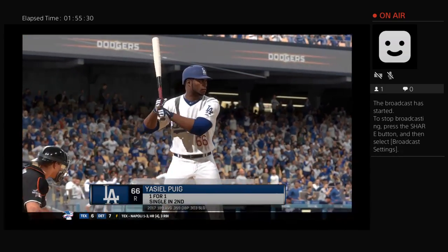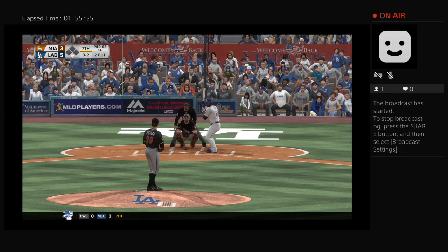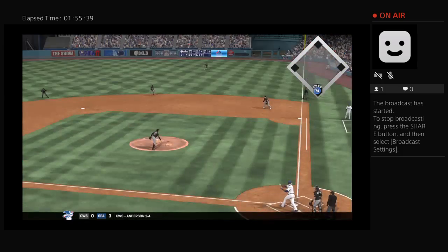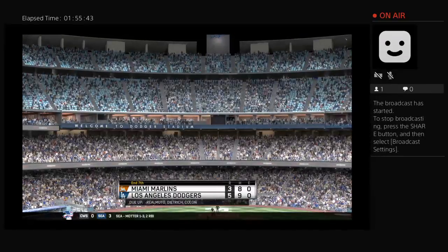Fielder number 66. And now is Yasiel Puig. 2 out, nobody on. Takes this the other way to right, and that will conclude matters here in the 7th.